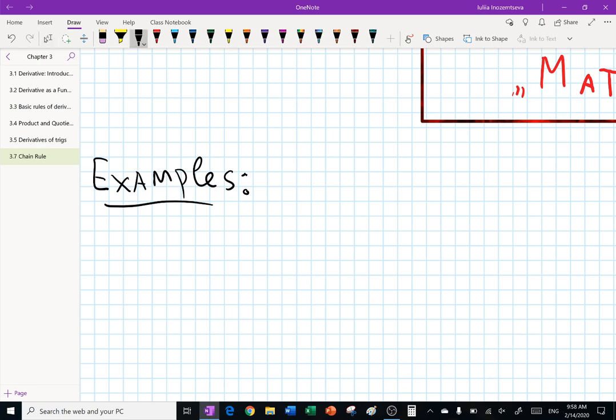So let's differentiate that function I showed at the beginning: 3x to the 7 plus 1. Oh, that was different. Whatever. Plus x. Let's do x.